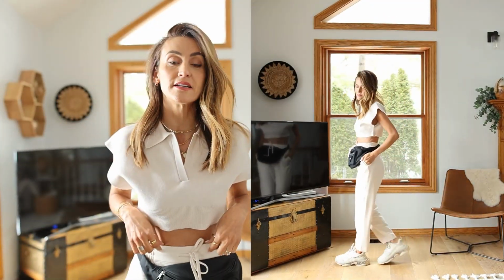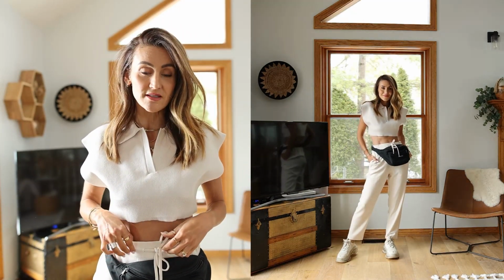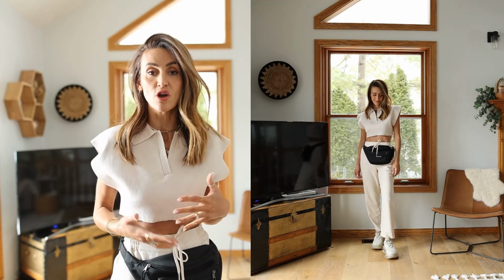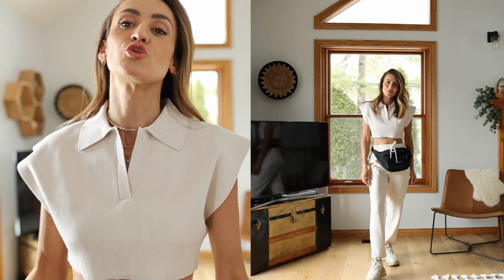I love the way that the joggers actually come as high as you want them to be, since they are adjustable on the waist. So you can show as much stomach or as little as you want to. And I love they're super comfortable. There's a little cap sleeve detail in here, but it does not show the bra too much like the other style did.